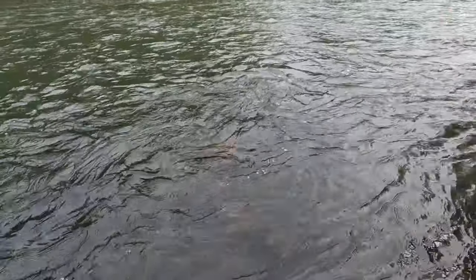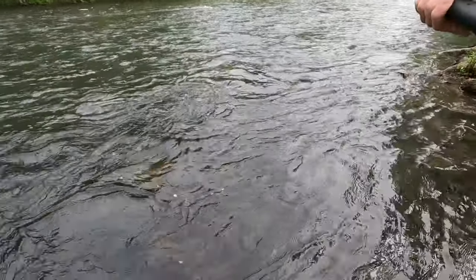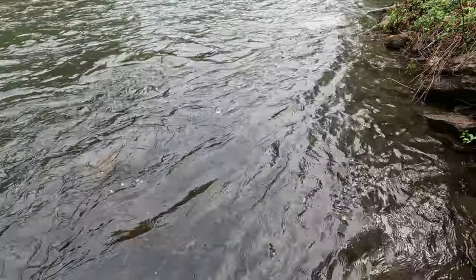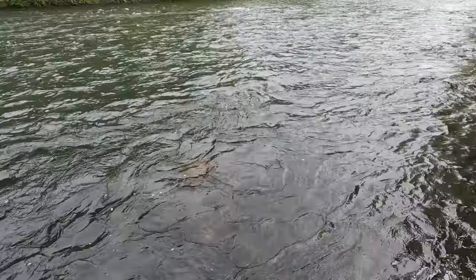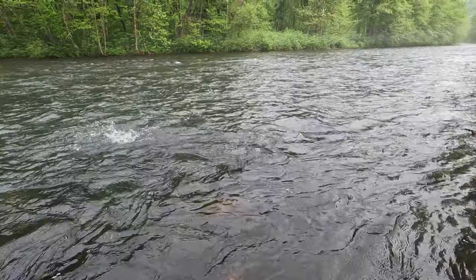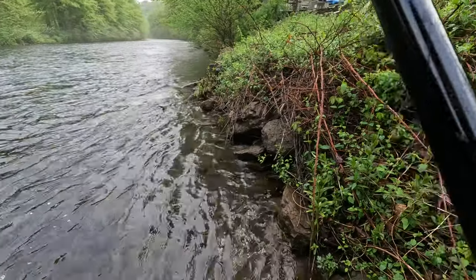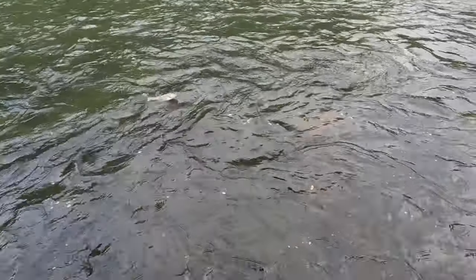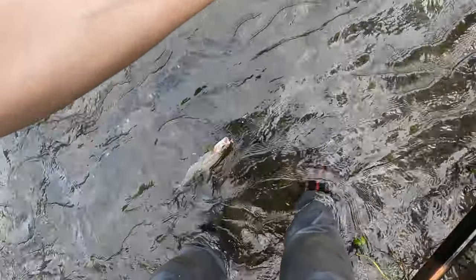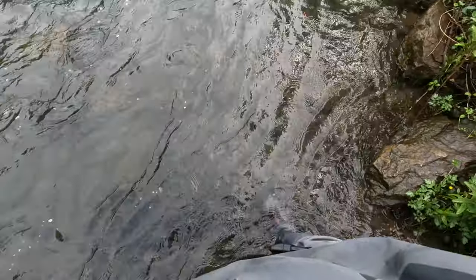There's an upstream take. That was an upstreamer. That's one. Little steelhead. You ain't a steelhead, little man. You're not a steelhead. Sure fight like him, though. Nice easy release.